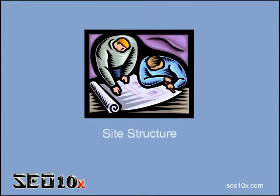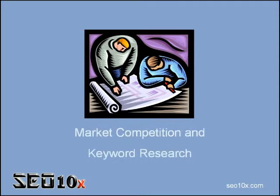Technical SEO has lots of factors. There's site structure, which is how you lay out your site for the search engines to be search engine friendly. On-page factors are a very big part of SEO as well. The search engines need to know what your page is about, and we help them by making sure that the title's right, the description's right, the keywords that you're targeting are mentioned several times on the page, and related keywords and information related to the topic are also on that page.